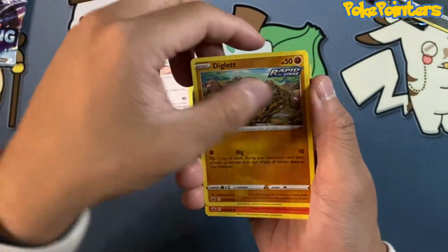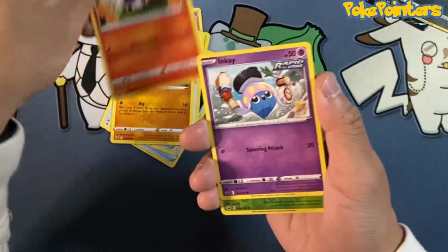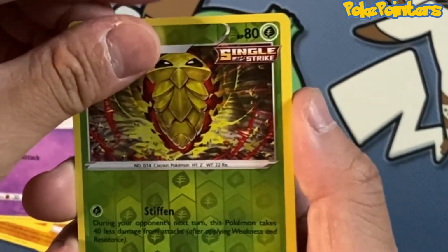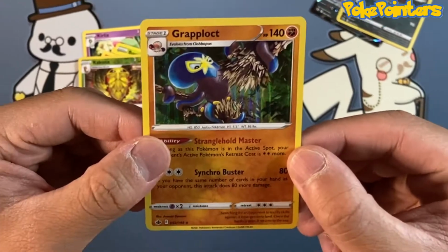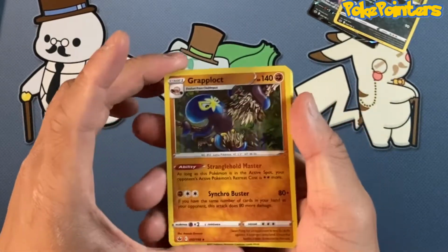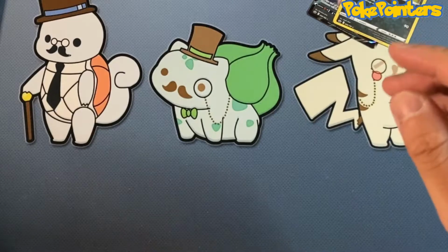We got, of course, Diglett, but when they all three come together, Dugtrio, Galarian Vesta, Inkay, we have a reverse holo Kakuna who evolves at, what was it, level 7, I think, from Weedle. And we have a holographic Grapploct. I've been replaying Sword and Shield. I've been seeing a lot of level 50 or 60 Grapploct that I've been facing in the water. So they're good for leveling, not so good for my collection.